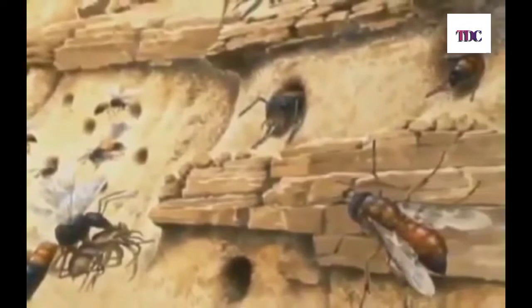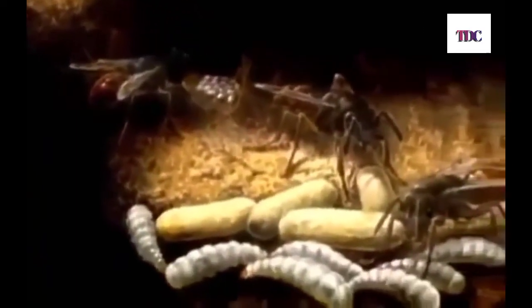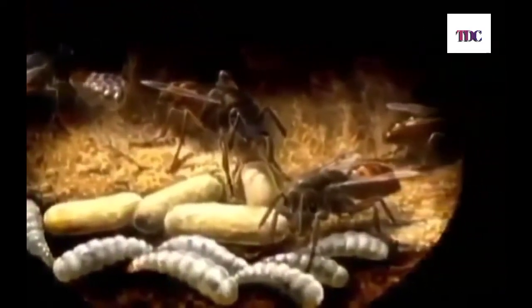Then, millions of years later, appeared wasps whose offspring, daughters, didn't fly the nest. They grew up there and helped their mother raise more daughters. They became purely their mother's helpers, and didn't themselves reproduce.